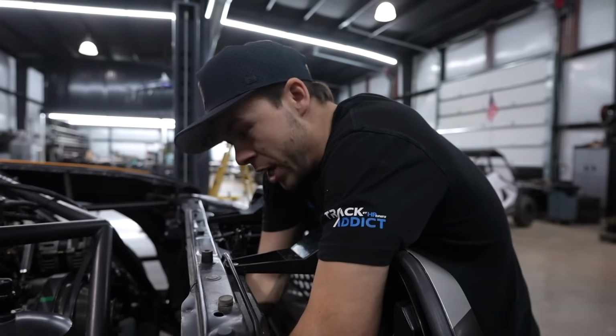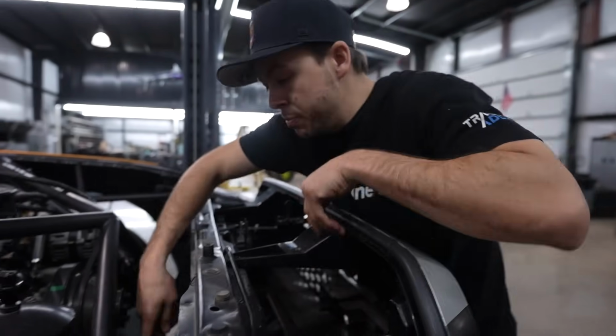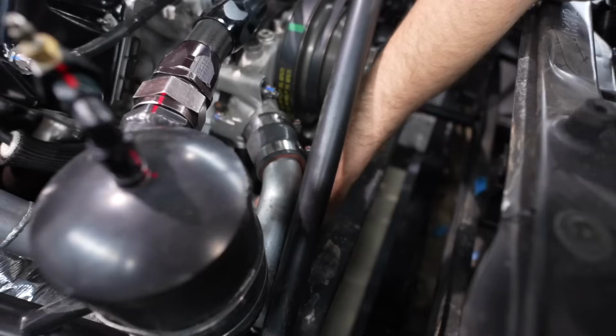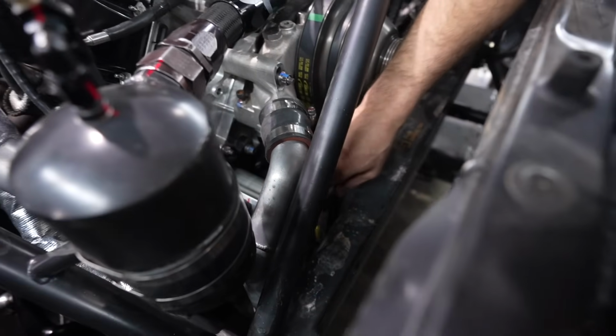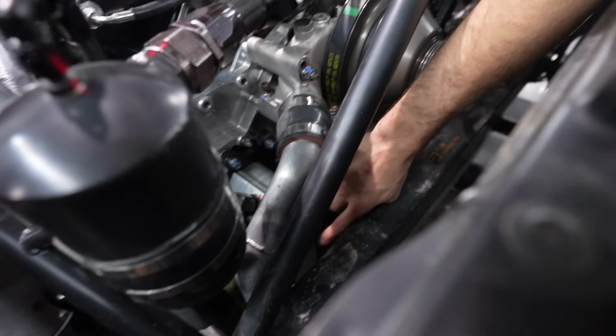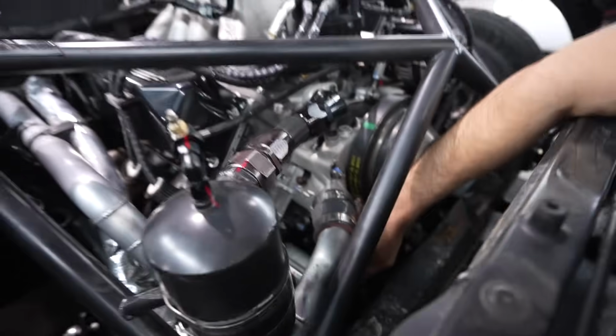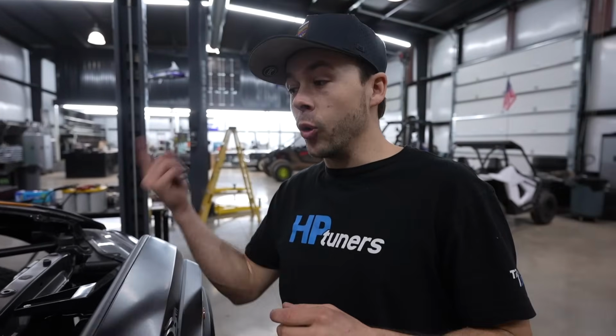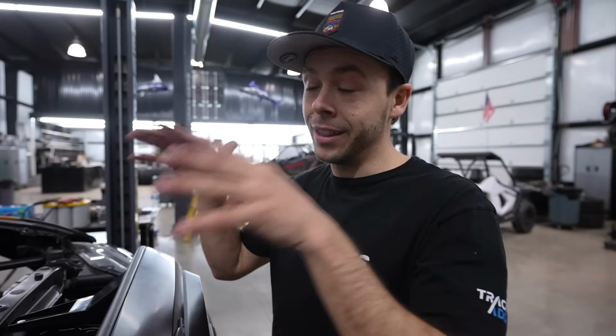So with this being a dry sump system, check out this belt right here. This belt is going right off the crank to the oil pump. What's cool with the dry sump is you can actually pull off the belt, and you see there's a little hex head bolt on here. I'm gonna take a drill, and we could actually fully prime the whole oil system, completely build oil pressure through the entire engine before we actually fire it up.